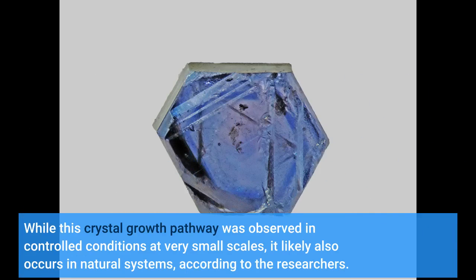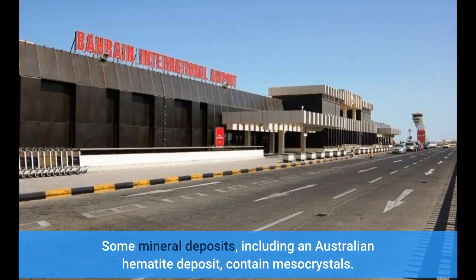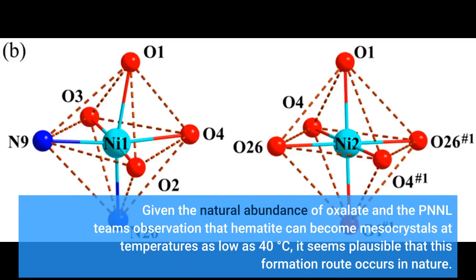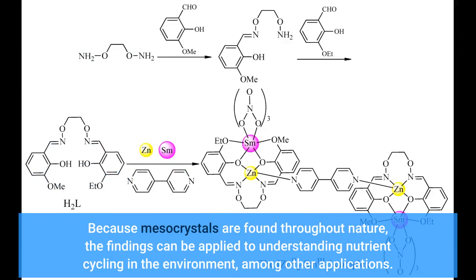While this crystal growth pathway was observed in controlled conditions at very small scales, it likely also occurs in natural systems, according to the researchers. Some mineral deposits, including an Australian hematite deposit, contain mesocrystals. Given the natural abundance of oxalate and the PNNL team's observation that hematite can become mesocrystals at temperatures as low as 40 degrees Celsius, it seems plausible that this formation route occurs in nature. Because mesocrystals are found throughout nature, the findings can be applied to understanding nutrient cycling in the environment, among other applications.